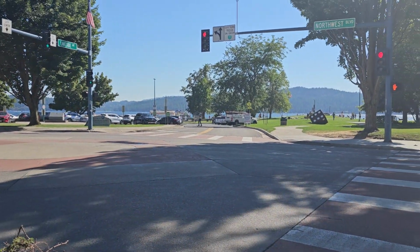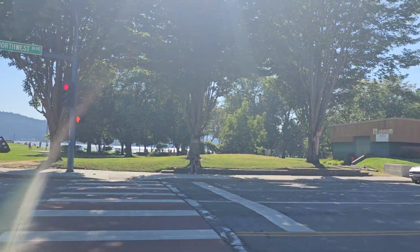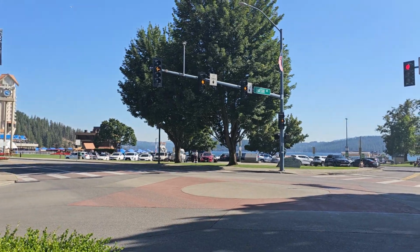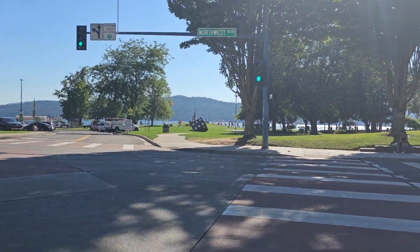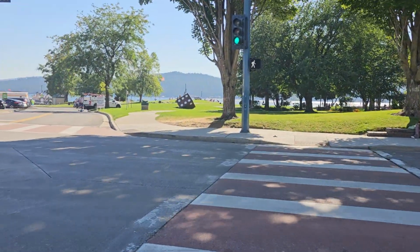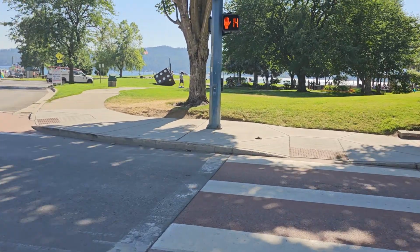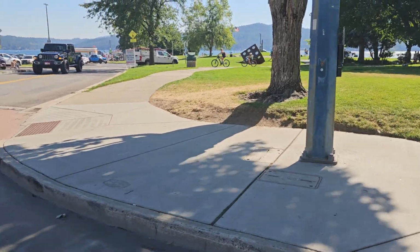Oh, okay, so we're at Independence Point. I don't know if you can see the water over there, but this is a really popular section of Coeur d'Alene. Just in the interest of time, I'm not gonna showcase the whole city, but this is a really important part of why people love it here so much. So I just wanted to share it with y'all.